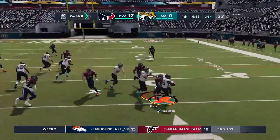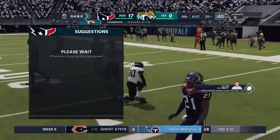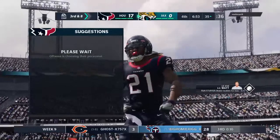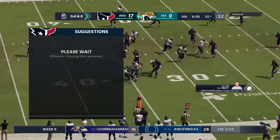On 2nd down now. It's Robinson. And that play is blown up, losing yardage back at the 35. Now they're staring at a 3rd and 8. That last play backwards a yard. Brings us 3rd and 8.